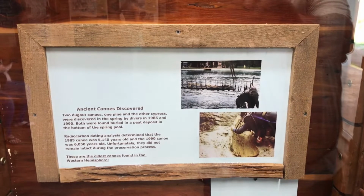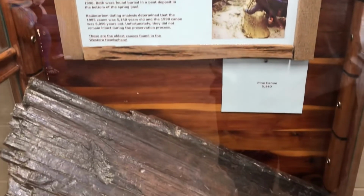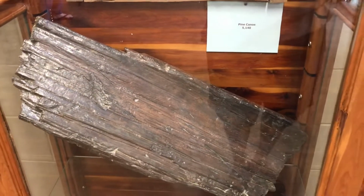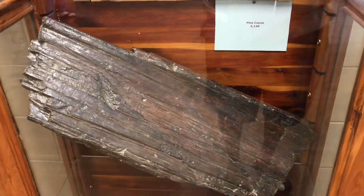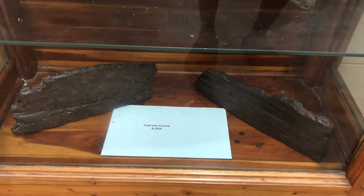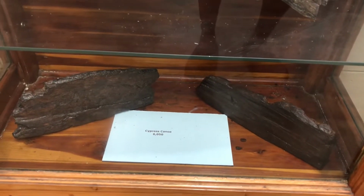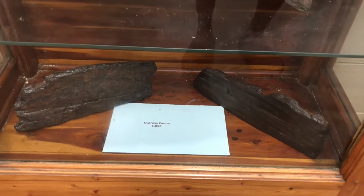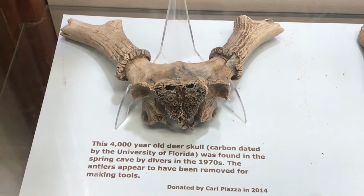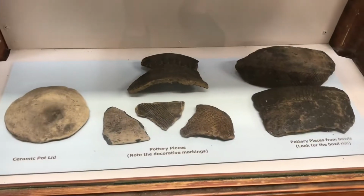Deleon Springs is very famous for two wooden dugout canoes that have been found at the spring. The first one was found in 1985 at the bottom of the spring pool, and dates to 5,140 years old. And then a second canoe, in two pieces, dates back 6,050 years. That was found in 1990. It was found intact, but did not survive the recovery efforts. A 4,000-year-old deer skull that was found inside the caves that feed the spring. Some ceramic pottery found at the site.